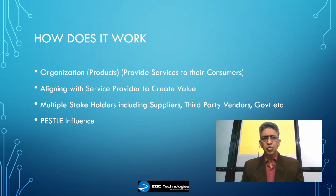So, how does it work? As an organization, they have their own products. For these products, they provide the services to the consumers. For this, they align with the service provider to create the value. There are multiple stakeholders who are involved, including the suppliers, the third-party vendors, governmental agencies, and of course, there's an influence of PESTEL.